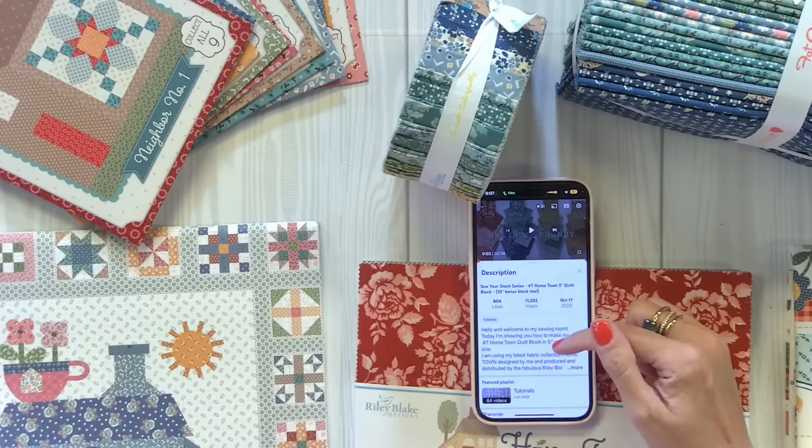So sometimes usually I'll have some home deck with it, but like Kimberly said, you can use it for backing or whatever. Now I have to unbury myself out of all this fabric.